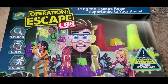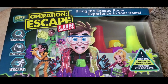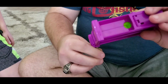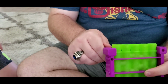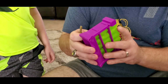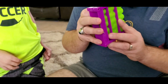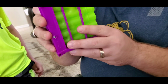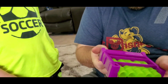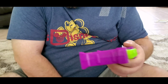Okay. We're gonna do this Operation Escape Lab disaster for creative time. Bring the escape room experience to your home. Oh, the marble was supposed to be in there, wasn't it? You gotta get the key out, we dropped the marble in there. Oh, I see. And then that'll release the key. He said a bad word.